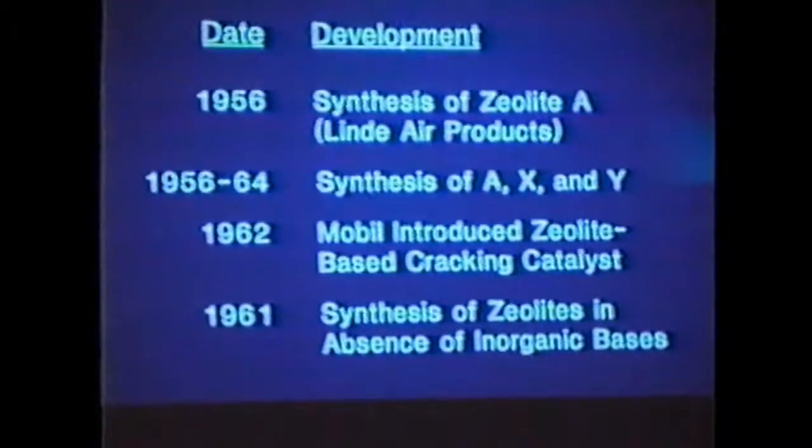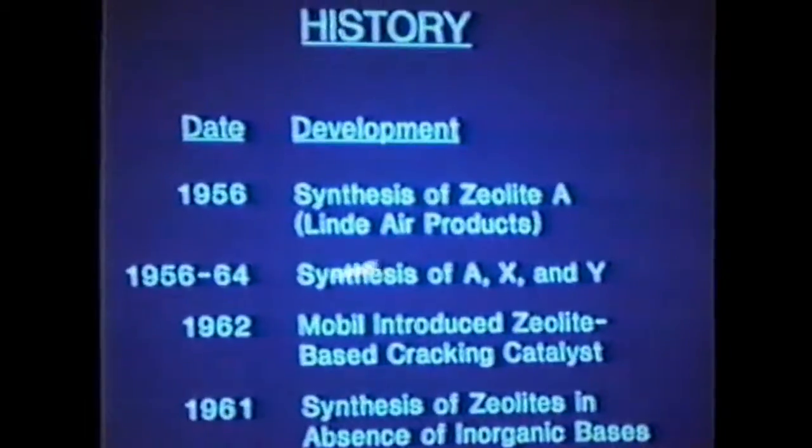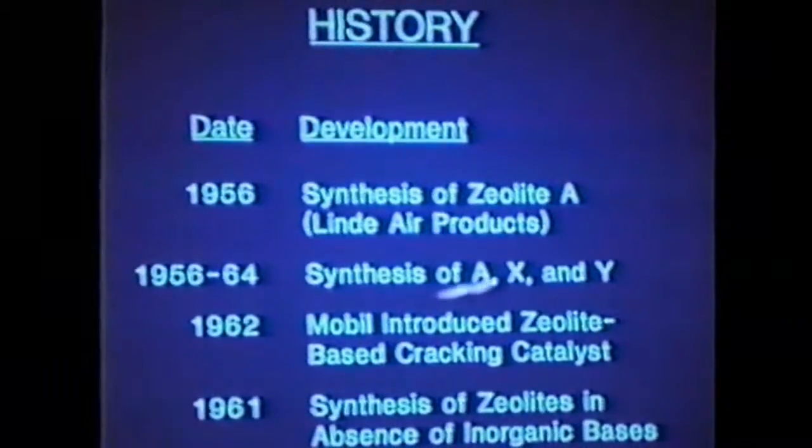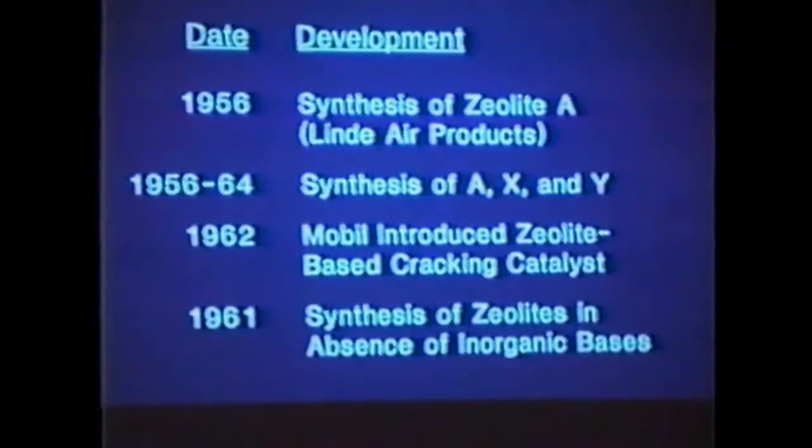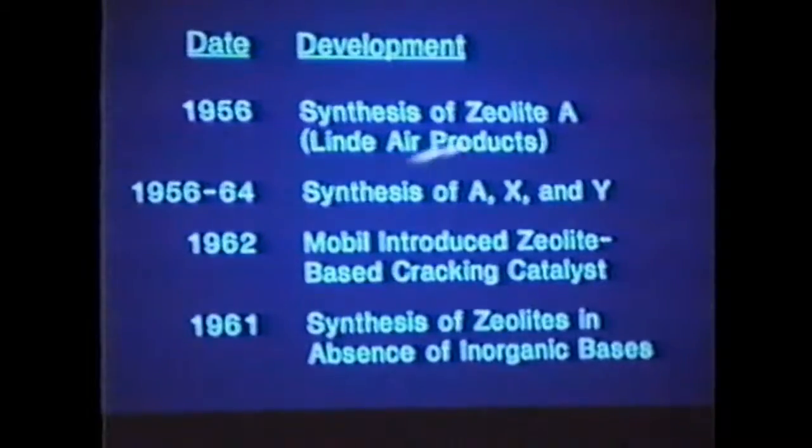Right in this range, Linde came up with zeolites A, X, and Y. Even today, if you take the sum total, these would still be the big money makers, so these are very lucrative zeolites. From the finding of these materials, in 1962 Plank and Rosinski introduced catalytic cracking, the first major process for zeolites. Another synthetic breakthrough in 1961 was the synthesis of zeolites in the presence of organic bases.